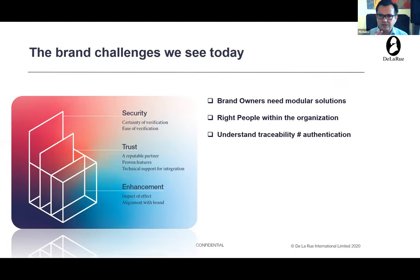Understanding why traceability is different from authentication, we will spend some time on this because this is also much of the time a kind of confusion. Yeah, because I've got a code on my product, then it is authenticating. Well, it's not so easy, and we will see how and why it is not such an evidence.